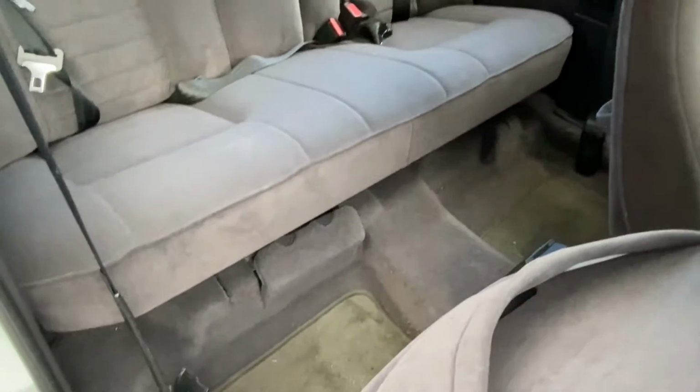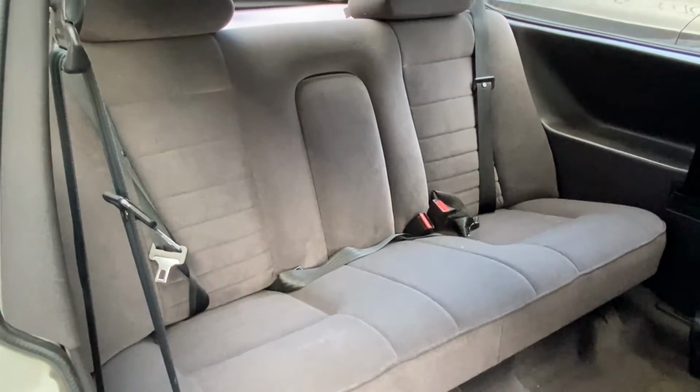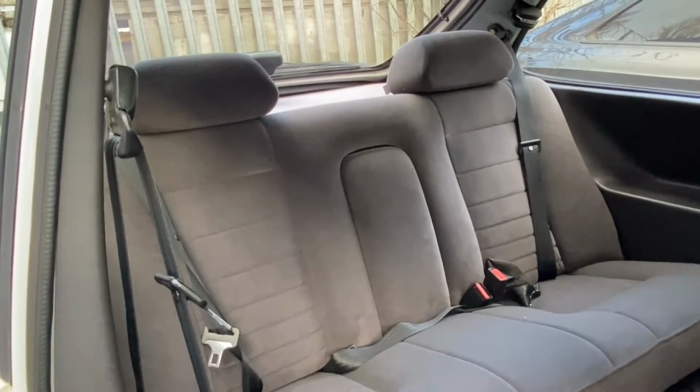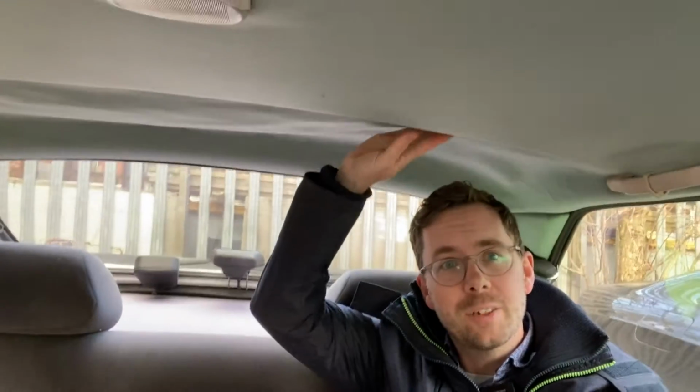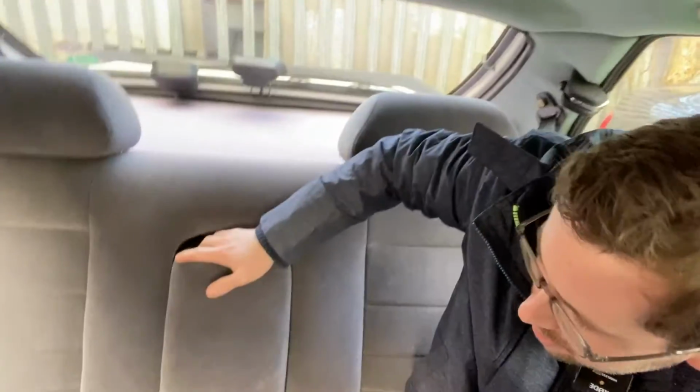In the back then, we have got a very velour trimmed 3-piece bench here that I think is not split folding from what I can tell. Well, accommodation here in the back of the Saab is actually really quite nice. The headroom is okay. There's a little bit of a cutout in the headliner above me so that you've got a little bit of extra headroom. Very plush headrests as well. They're very, very soft and nice. The seats are quite springy and bouncy. It's pretty good.